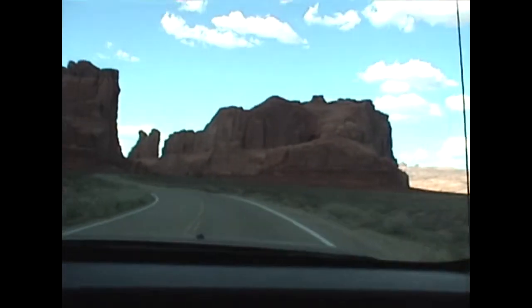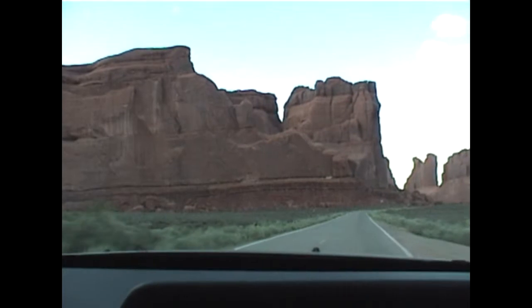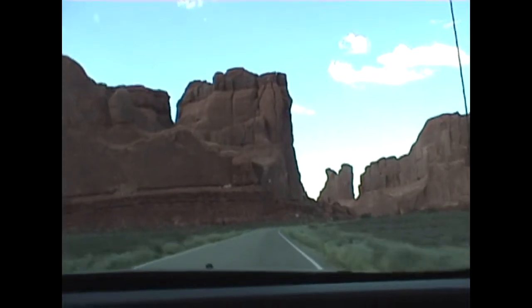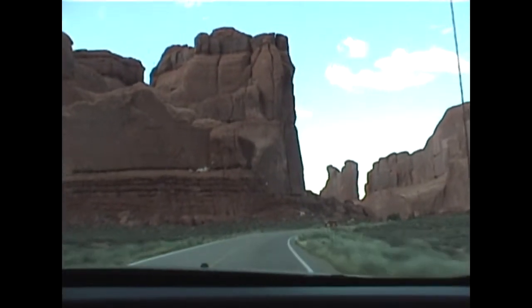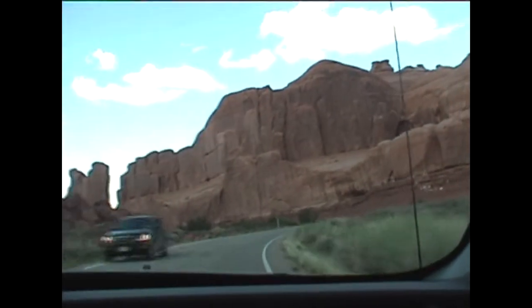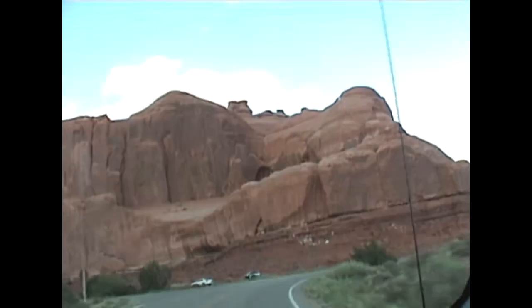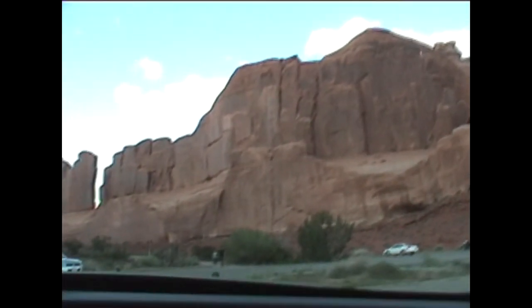Big old monolith down in the corner. There's over 2,000 arches in Utah, and there's 1,000 of them in this park, according to the information. Okay, Park Avenue is an arch. Park Avenue is to the left, maybe. Stop there, Park Avenue. I need to speak up on the film so it will be clear.